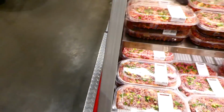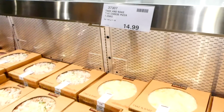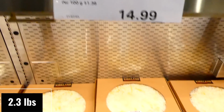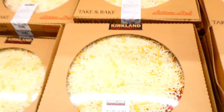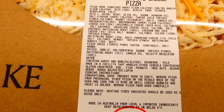And then the last things they have that everyone's kind of familiar with is the take and bake pizzas. So we have 3 different flavors at our Costco. They have the take and bake 5 cheese pizza. It's 1.05 kilos for $15. We do tend to get them when they go on sale. They usually go down to about 12. And you can see here it's 5 cheese.